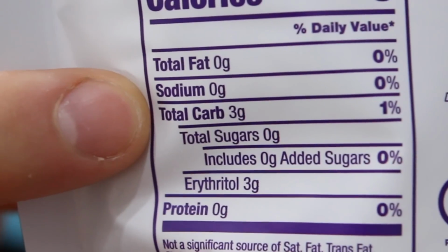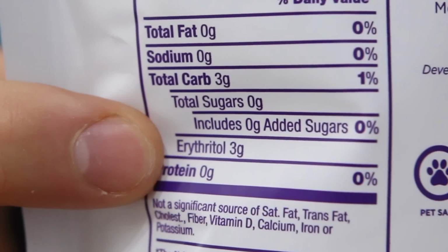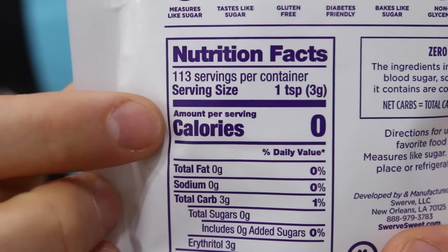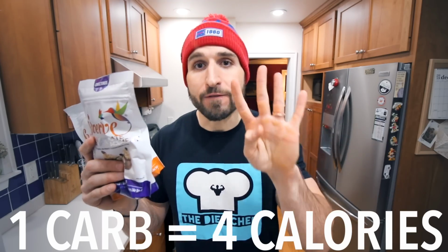Some people get confused though. On the package, it says 3 grams of carbs, but you'll also see it says 3 grams of erythritol. And it really doesn't have 3 grams of carbs. This is just because the FDA makes companies list sugar alcohols as carbs, even though those sugar alcohols may not have any carbs. So you'll see that it says 0 calories at the top here. And if something doesn't have a calorie, it cannot have a carb, guys. If this had carbs, the calories would read 12 calories per serving because every gram of carbs has 4 calories.